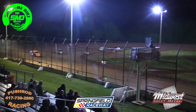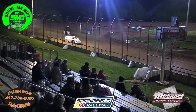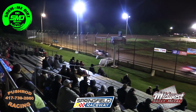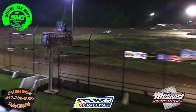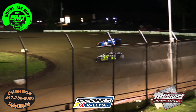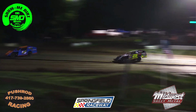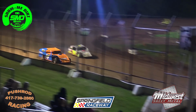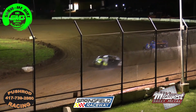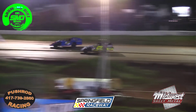We're to the halfway point here in this A main, and it looks like that lead is starting to close up just a little bit for Aaron Scroggins. Dalton Keith closing in ever so slightly as we've still got 10 to go. The top 2 are going to be locked together very shortly as that lead is down to 2 car lengths. Dalton Keith working the bottom of the speedway, making up ground every single lap.